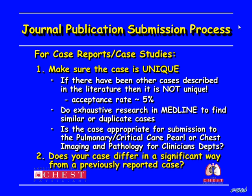Case reports. Make sure the case is unique. If there have been other cases described in the literature, then it's not unique. The acceptance rate for case reports is like 5%. Five out of every 100 get accepted. Ninety-five get rejected. The instructions to authors say this has to be the very first case ever, or there's a new mechanism. And we'll occasionally get, this is the 5th case that is being described. And then I look in the references, and the first 4 were published in Chest. So it just isn't going to meet the criteria that we have for publication of a case report.